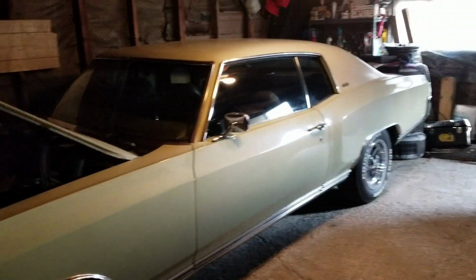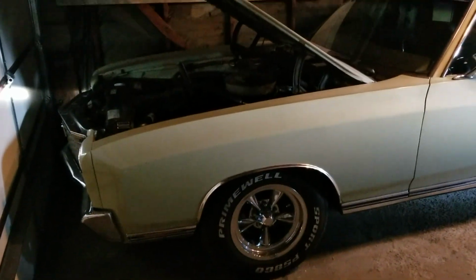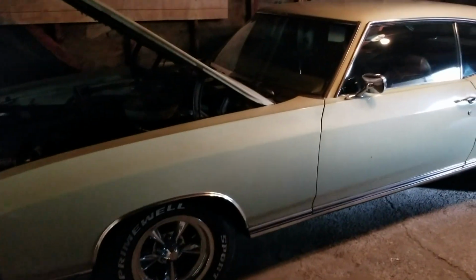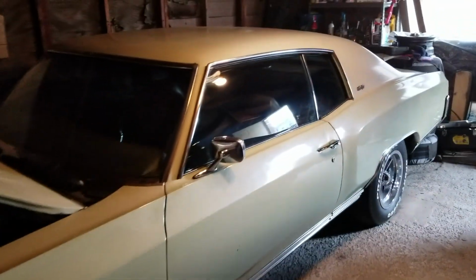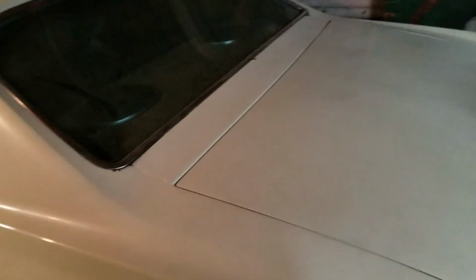I even drove it to work on Christmas Eve because it was cold here in Chicago, but it wasn't snowing that day. But then I really wanted to drive my car, so I drove it to work on Christmas Eve of 2018. But yeah, that's my garage update.